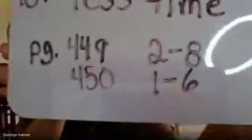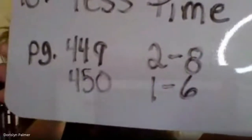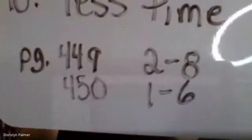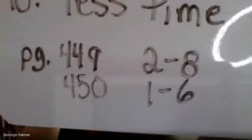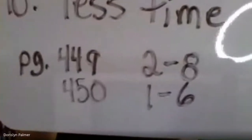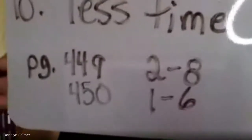What was the homework? I didn't get to see that. All right, it's page 449, 2 through 8. If you pin Mrs. Palmer, you'll be able to see the board pretty well. Okay, 449, 2 through 8, and 450, 1 to 6.